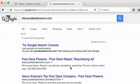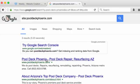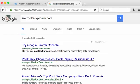So here's my homepage. Like I said, Weebly automatically does whatever you put right here. That's what it'll put first for the homepage. Then it'll put a dash, and then whatever you put right here under the title. So Pool Deck Phoenix dash Pool Deck Repair Resurfacing AZ. See how it all fits? None of it got cut off, but I couldn't have gone much longer than that because it would have got cut off. And then you think about what I want to be found for. I want to be found for pool deck repair. I want to be found for pool deck resurfacing.